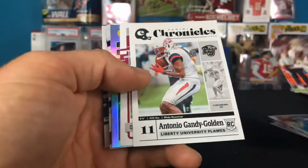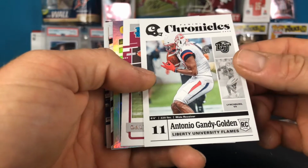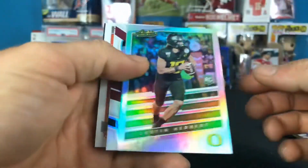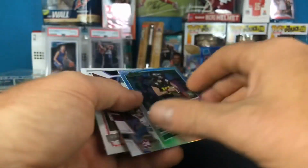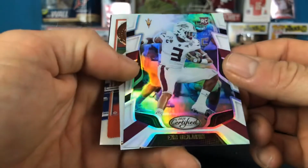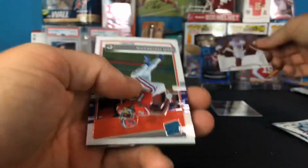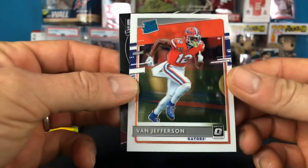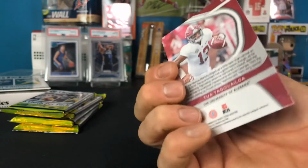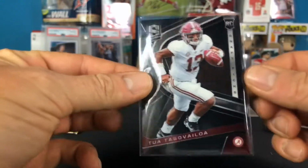So there's another Cam Akers out of Prestige. Antonio Gandy-Golden. Liberty University Flames. That's crazy. That's Lynchburg, Virginia. That's close to me. Dalton Keene, rated rookie. Here we go. We have a Justin Herbert out of Absolute. Very nice. All right, we got Eno Benjamin, Certified. We have a Kenneth Murray out of Crown. Van Jefferson from Optic. Oh, nice. There's a Tua. Let me make sure it ain't numbered or anything, but dude, out of Spectra, that's a good one. Very nice. Tua out of Spectra.